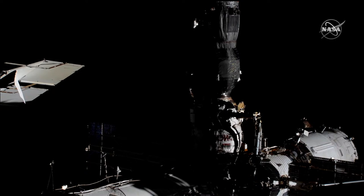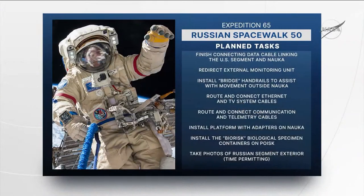There will be quite a few tasks today to get through, some that were deferred from the spacewalk last week, including finishing the connection of an Ethernet or a data cable. So just running through all of our tasks today. They're going to continue finishing connecting that data cable that'll link the U.S. segment and the MLM. That's going to be used as a redundant path for any payloads housed in or on MLM in the future, also providing a redundant path for controlling the European robotic arm, or the ERA, on MLM that arrived to service the Russian segment with the new module.